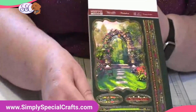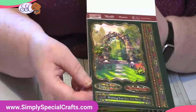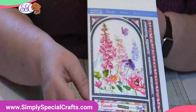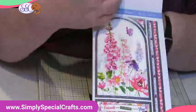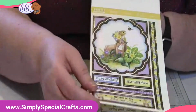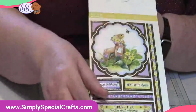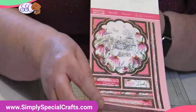Oh boy, isn't that pretty? And then you got some border pieces. You got some greetings there. That's beautiful. Two of those. The hollyhocks. Is that hollyhocks? Yeah, I think it is. Foxglove. Or foxglove, yeah. And the bunny. Is it a bunny? Yeah, it's a bunny. Thinking of you. Good night, Stephanie.